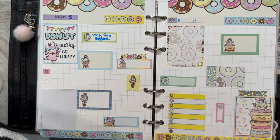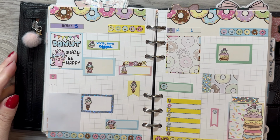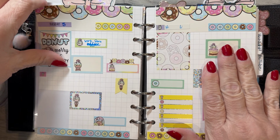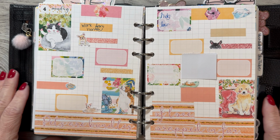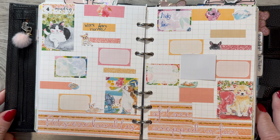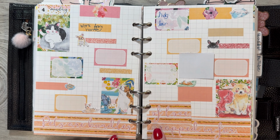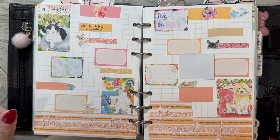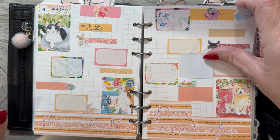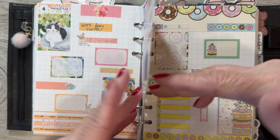I'm going to raise you up just a little bit so you can see maybe the whole spread. I didn't realize you weren't exactly seeing that. But here is Monday, Monday the 4th of March. I used the Pets Are Bundles of Love wrapped in fur, and I didn't have enough room, so I kind of just made it fit. But I think it turned out cute. And I did remember to put doodle space on each day, I believe. So I think that spread turned out really cute.